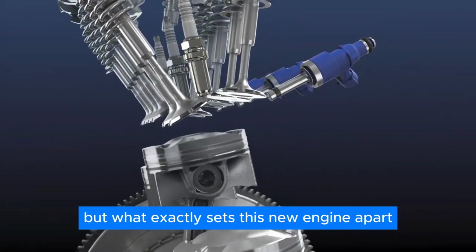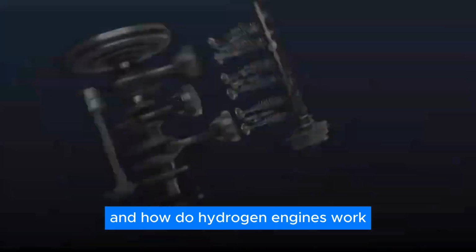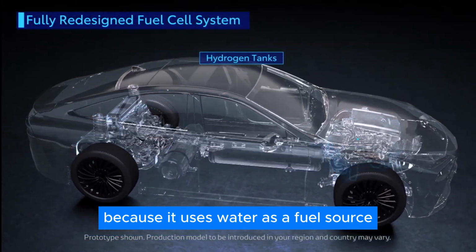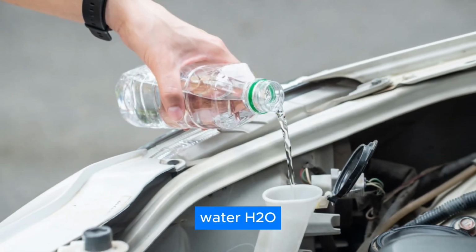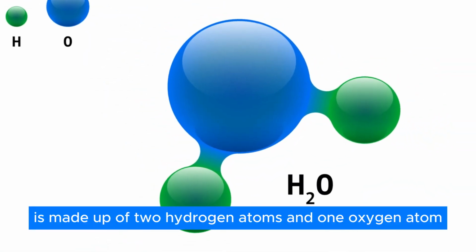But what exactly sets this new engine apart? And how do hydrogen engines work? Hydrogen technology stands out because it uses water as a fuel source. This might sound impossible, but let's break it down. Water, H2O, is made up of two hydrogen atoms and one oxygen atom.